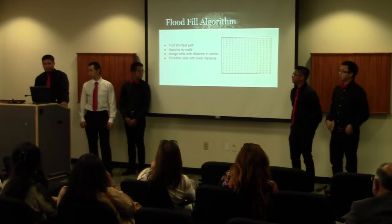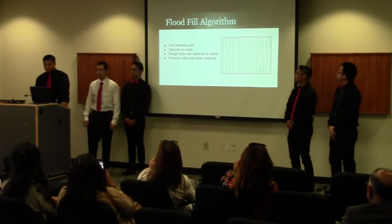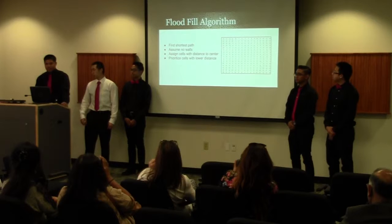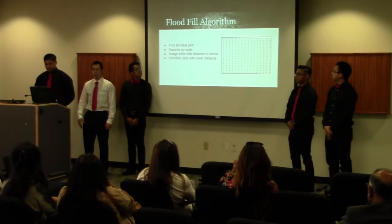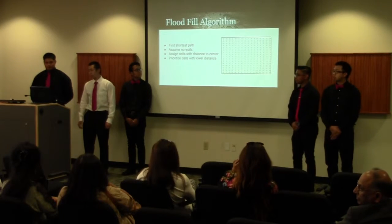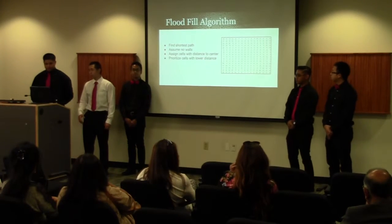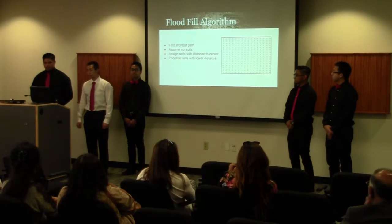So the algorithm we chose to solve the maze is the flood fill algorithm, and the reason we chose that is because it finds the shortest path. To implement the algorithm, you would first assume that there are no walls in the maze, and you assign each cell a distance value to the center. And when moving the mouse, you would prioritize moving to the cell with a lower distance value.